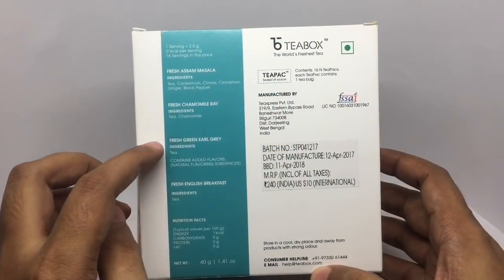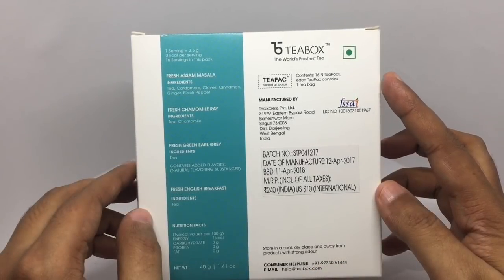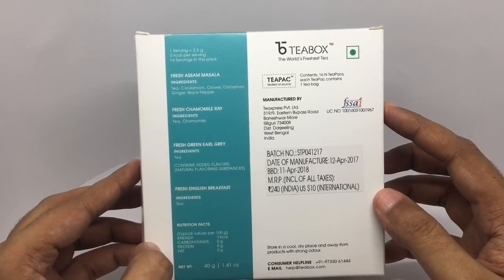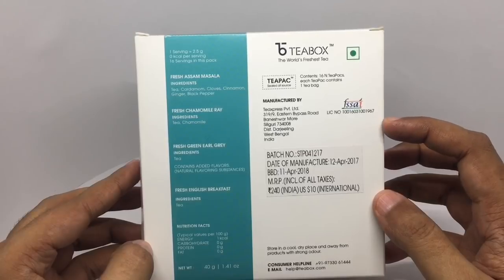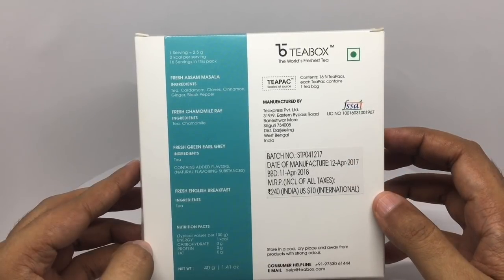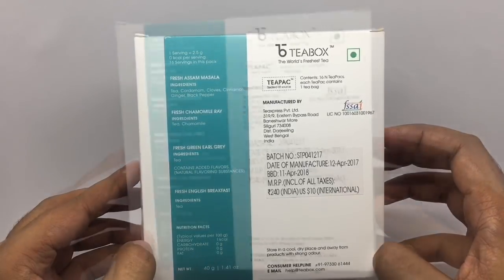Each of these teas has an ingredient list. It contains 16 tea packs. Each tea pack contains one tea bag. That's the nutritional info. These are packed in West Bengal, India. Costs around 240 rupees or around $5 or so. In the US it costs $10.